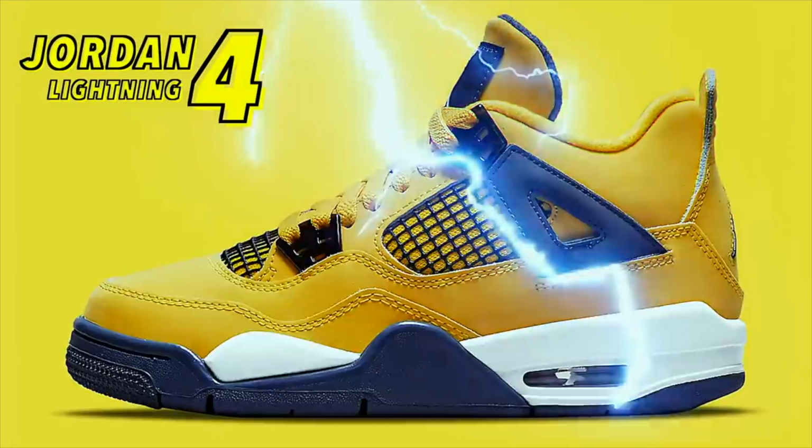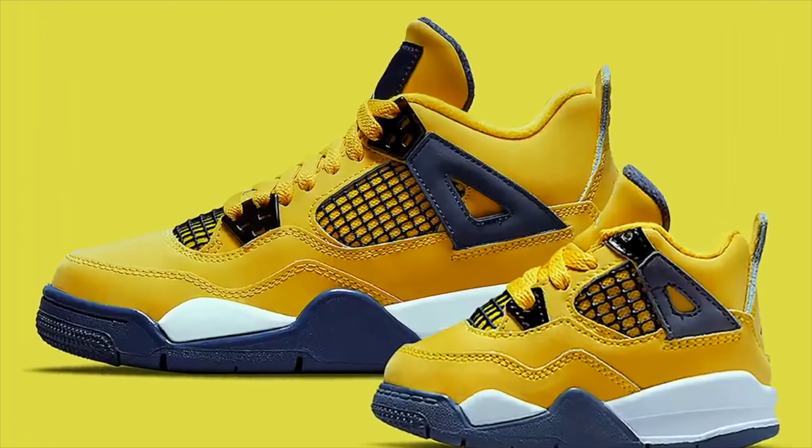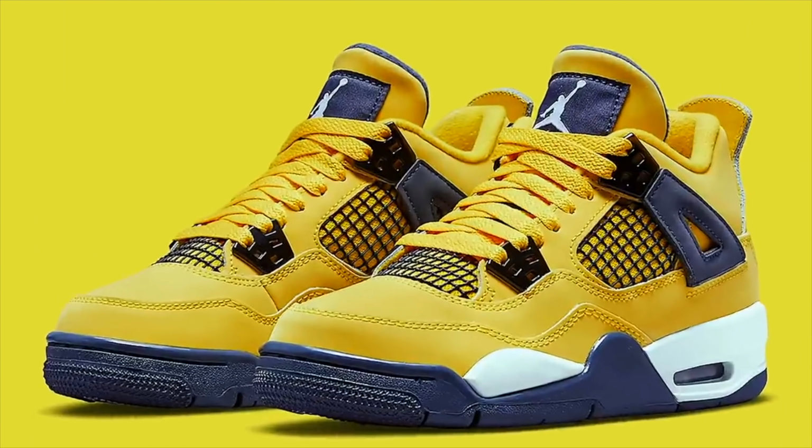Coming in at number 5, as I said, speaking of 4s, we have another 4 on the list. Actually, I think there's another 4 after that, and that is the Jordan 4 Lightning. Kind of on the hype side. Let me see what these Lightnings are going for. This is gonna be one of the shoes of the year, and for that reason, it's definitely a shoe you need to rock right now.